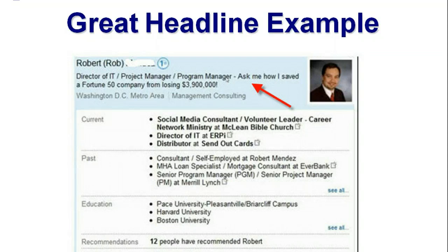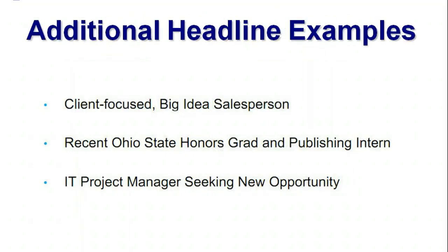It should be interesting, and more than likely it should provide some benefits to the person who is looking to hire you. In this particular one, one of the key benefits is, ask me how I saved a Fortune 50 company from losing $3.9 million. That would get you curious if you are looking for a program manager or an IT manager. So that's one great example. Here are a few other ones.